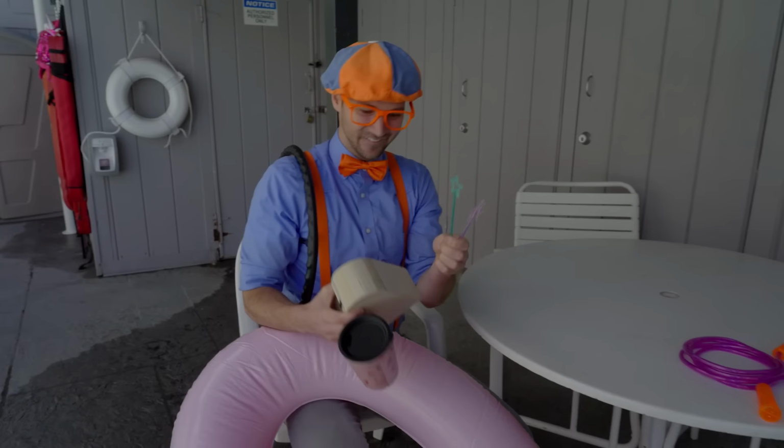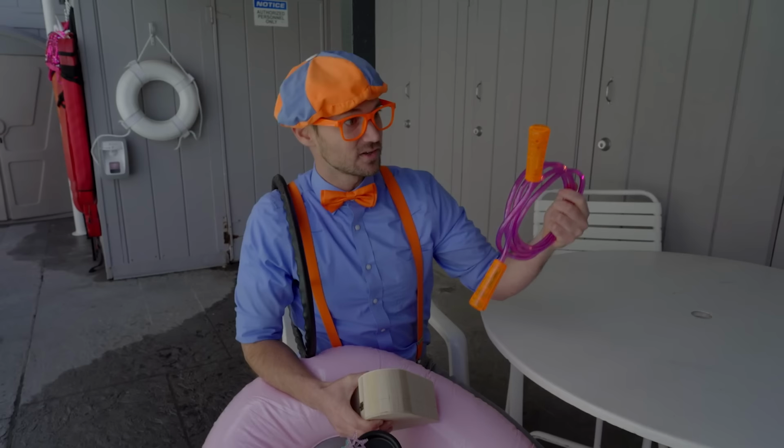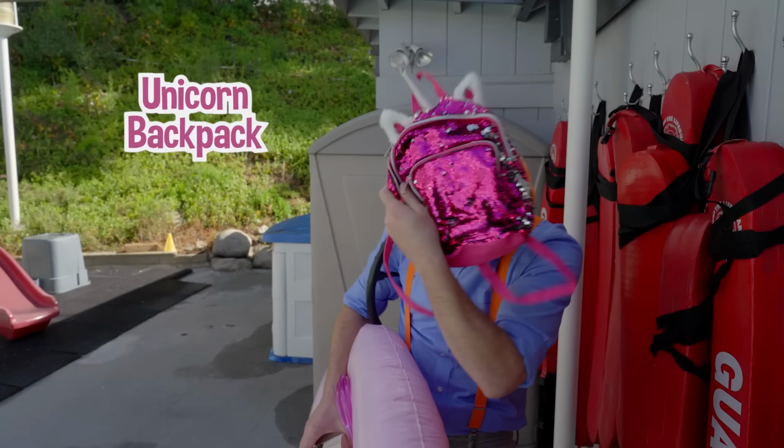Okay, let me put those right in there. Whoa! And a jump rope? Whoa! It's pretty light. Huh, but it might also sink. I don't know, I'm so excited to find out. Oh, but look at this. Wow, a cute unicorn backpack. Wow. That's gonna be fun to see if they'll sink or float.